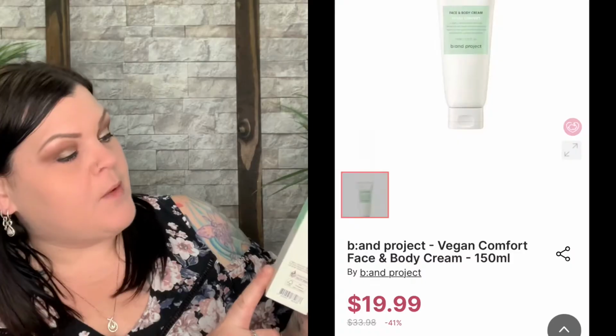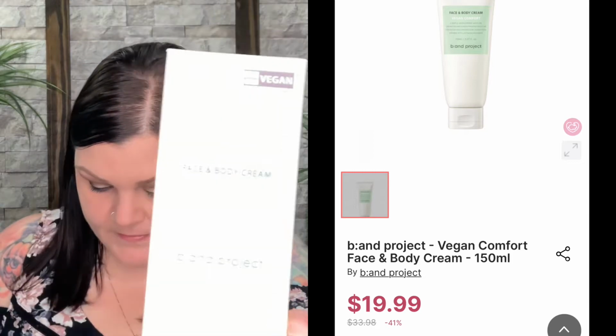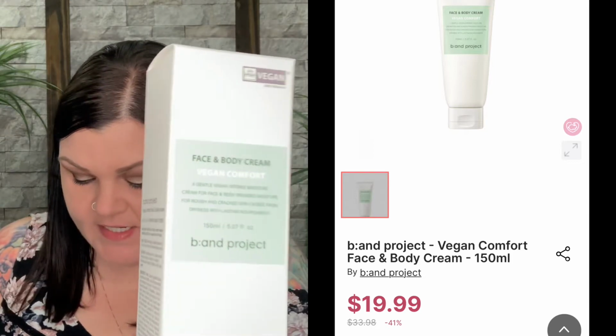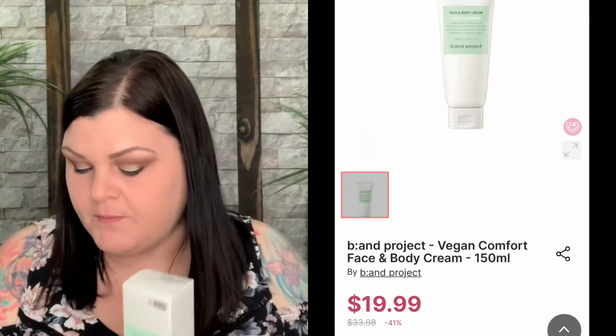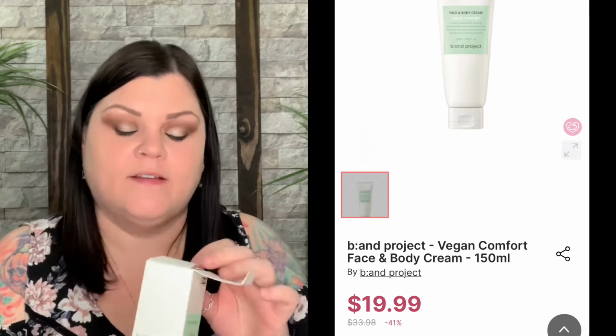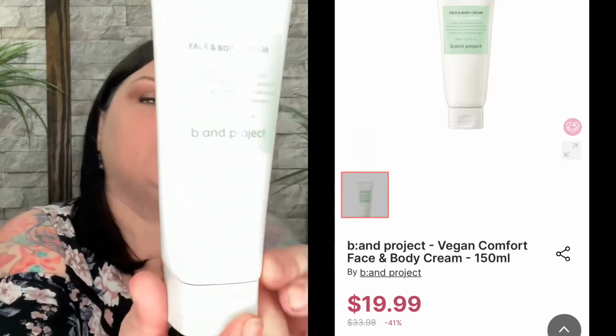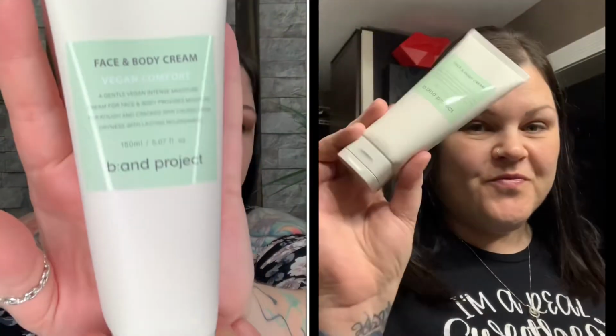This is right here. It's the Face and Body Cream Vegan Comfort, and this guy right here is by Bee and Project, and this is 150 ml, and this is valued at $33.89 if you were to purchase this by itself. That's what it looks like. And on here, does it say how to use?